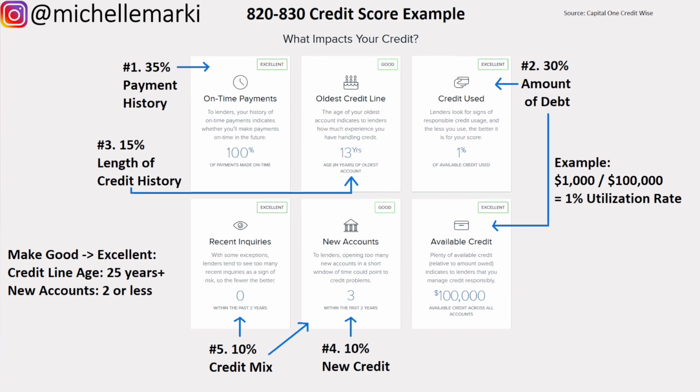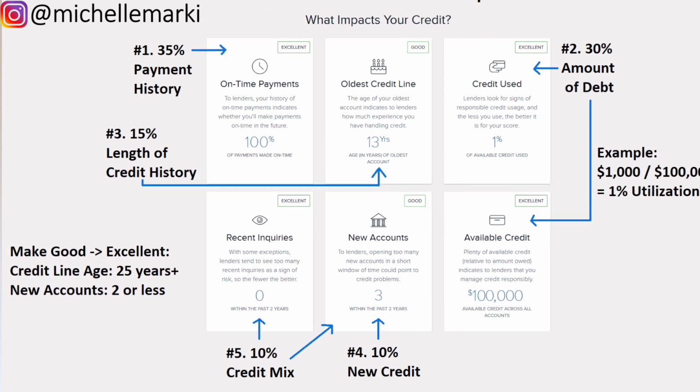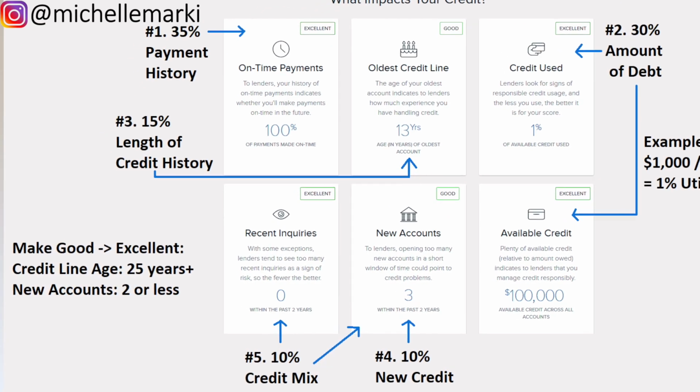Number 5, credit mix makes up another 10% of your credit score, and it's a combination of the different types of credit you have. The score generally rewards you for having diverse kinds of credit other than credit cards, like if you get a car loan or student loan or a mortgage. And the only thing to keep in mind is that you don't want to have so many new accounts that you get a lot of hard inquiries, which can negatively affect your score.